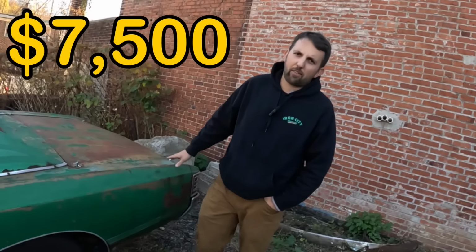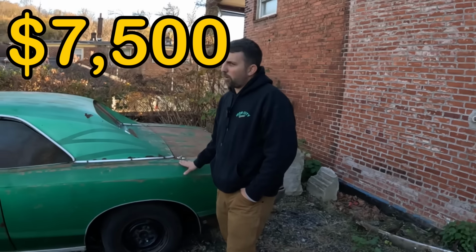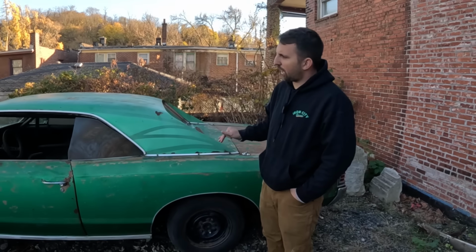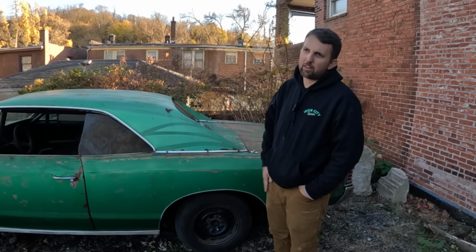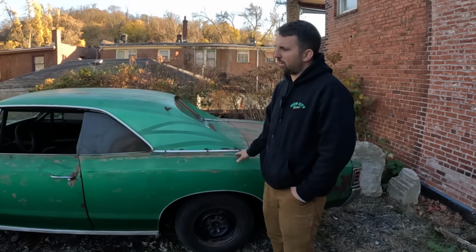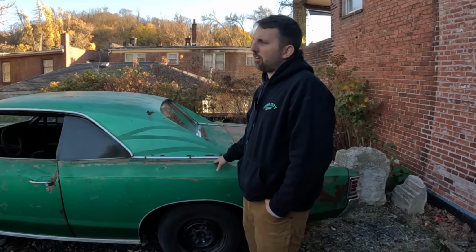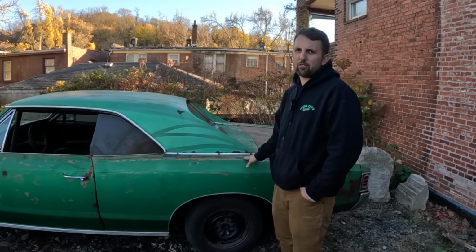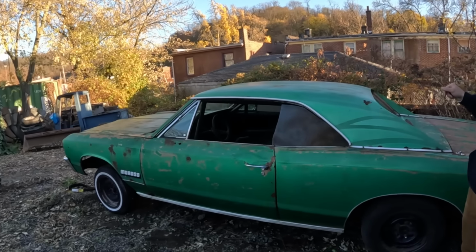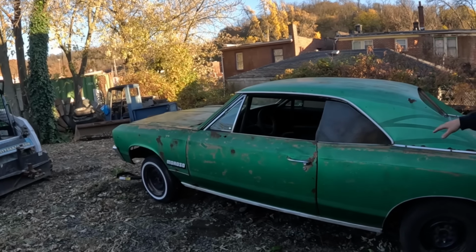I'm asking $7,500 for the car. We'll have clean PA title in my name. 396 SS, 138 VIN. No motor, no transmission, but was born a 396. No guarantee that it was or was not an L78 car. Don't think it was, but there's not enough left to determine whether it was or it wasn't.